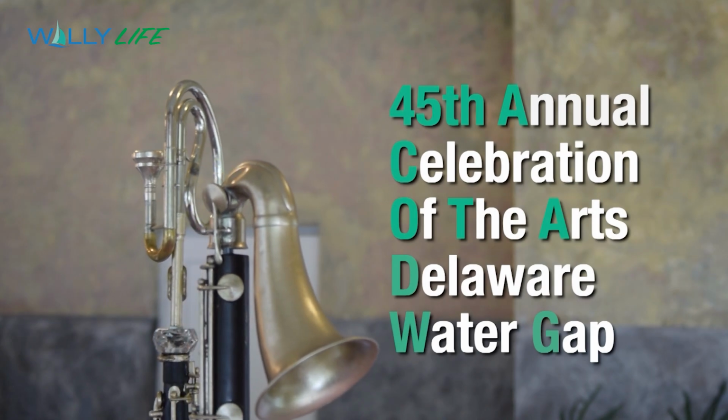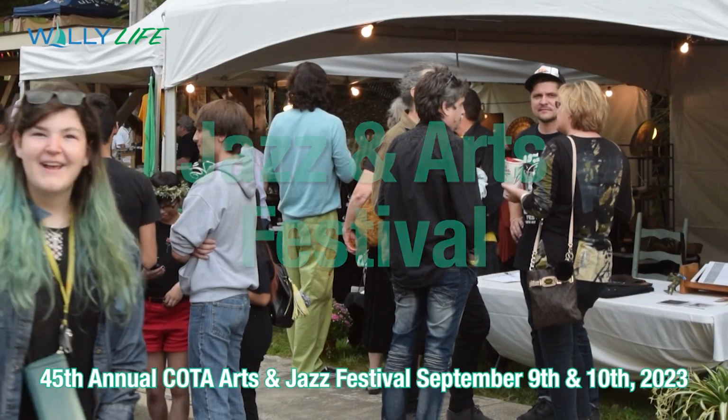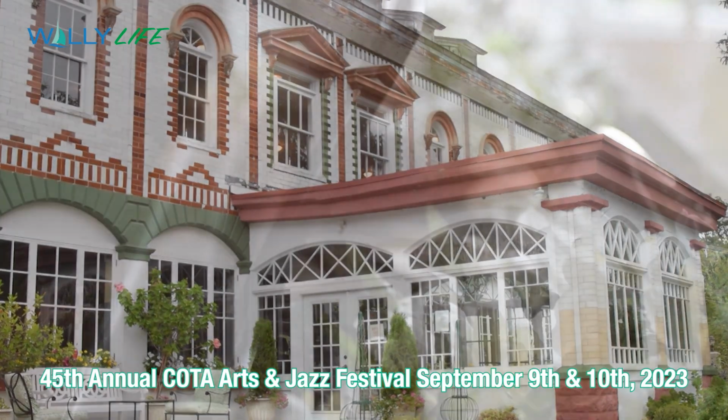The Coda Jazz and Arts Festival started swinging as always in Delaware Water Gap this year. A weekend packed full of talent, the Jazz and Arts Festival showcased local and famed musicians and artists in a small town setting.